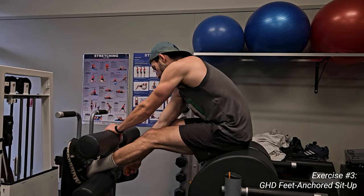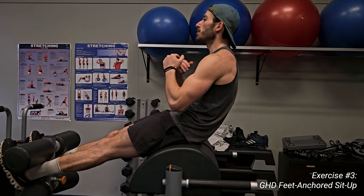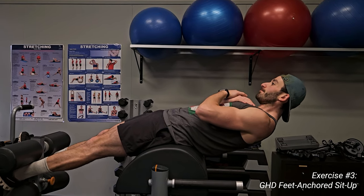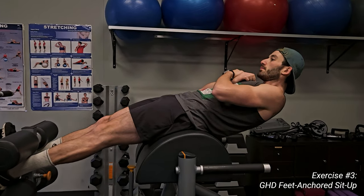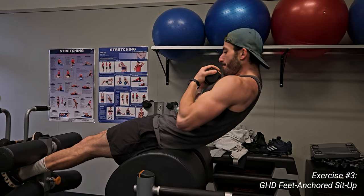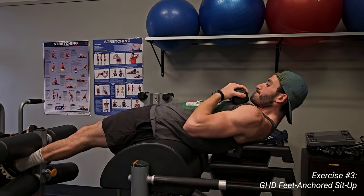And thirdly, we've got the GHD feet anchored sit-up. You just level up your GHD sit-up by making the lever longer. By locking your feet into the pad, you're increasing the moment arm and increasing the amount of force that goes through your abs. And again, I like to just come all the way down to parallel here, controlling that descent before coming back up.